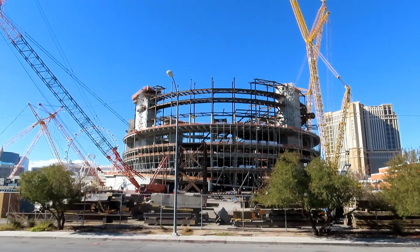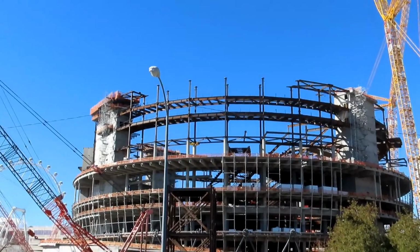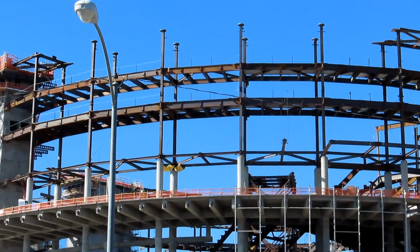Alright, let's look at the steel that they're putting up here. So you can see they have these.